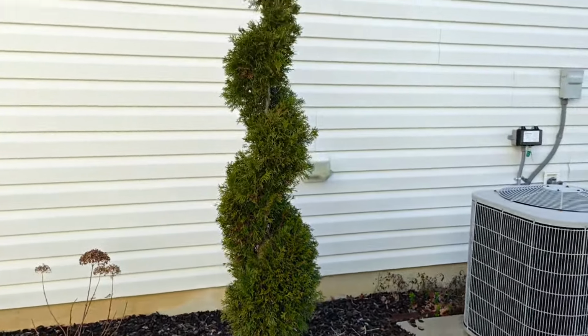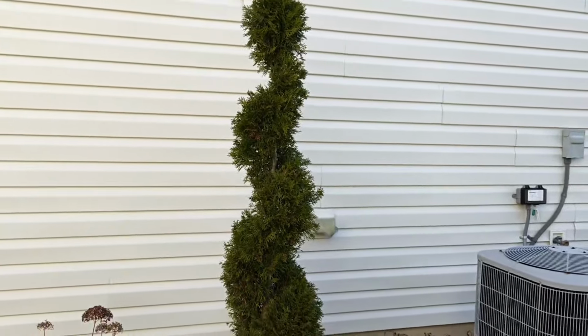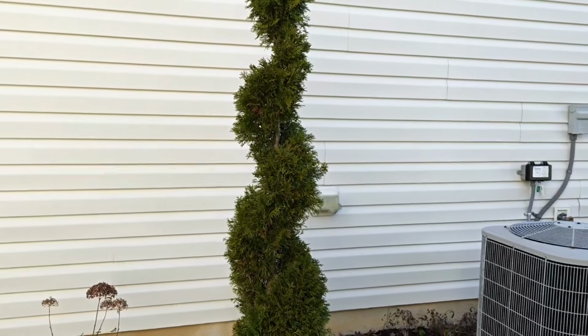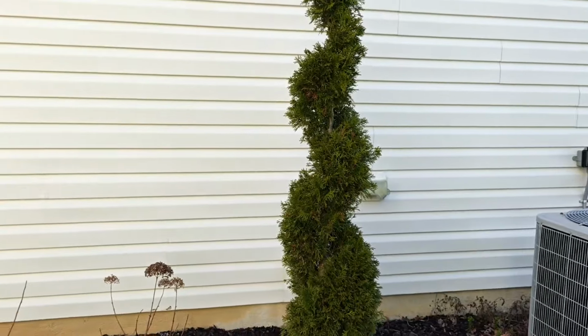And then I have my spirea here, you guys. And I think I'm gonna wait to trim this until we get out of the freezing temperatures. We're supposed to be in the teens next week. So yeah, I think I'm gonna hold off on that for now.